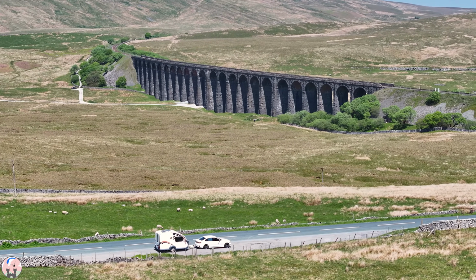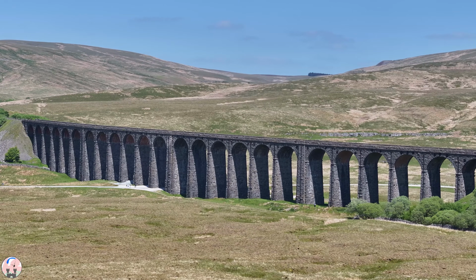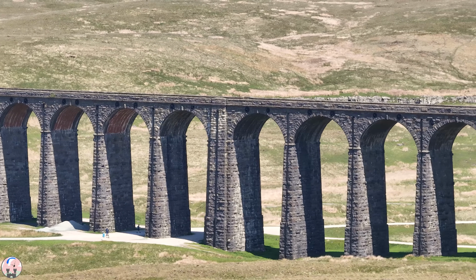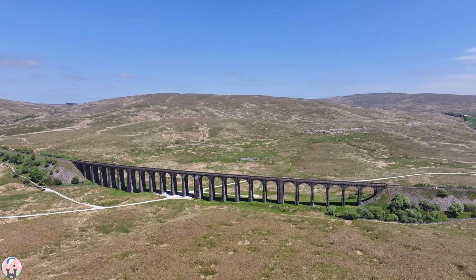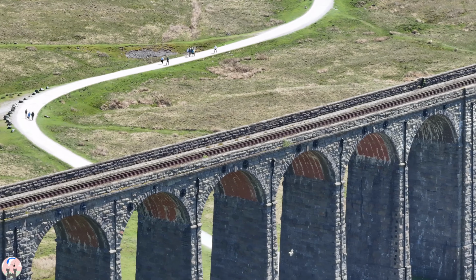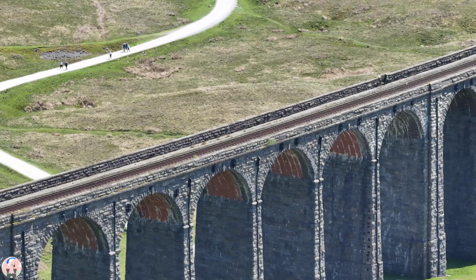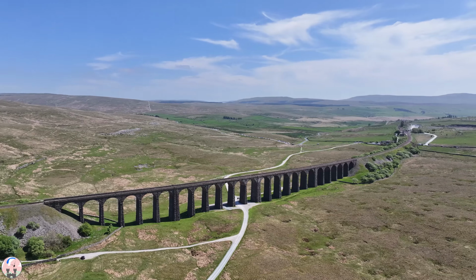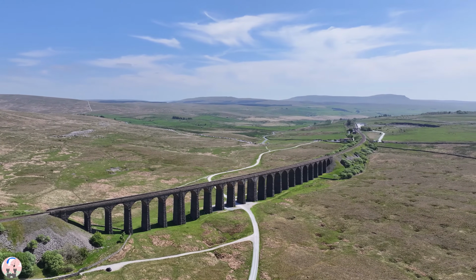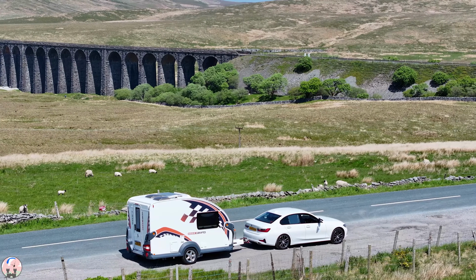En route to Hawes, we take the time to stop and admire the Ribblehead Viaduct. The viaduct, with its 24 massive stone arches, standing 104 feet above the moor, is undoubtedly the most impressive structure on the Settle-Carlisle Railway. Built between 1870 and 1875, 2,300 men were involved in its construction. The construction is a tragic story where over 100 of the railway builders lost their lives. So much so that the railway paid for the expansion of the local graveyard.